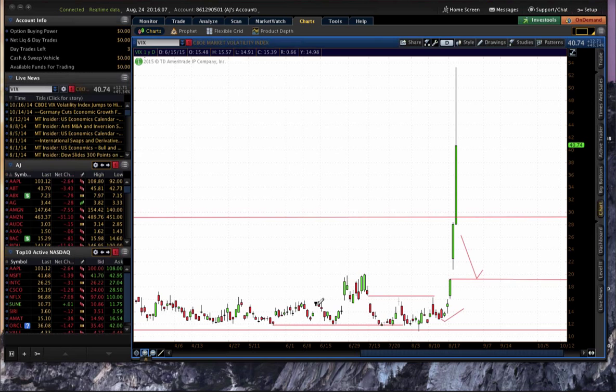Here's another one, it gapped up. What happened? Gap filled. Here's another one, it gapped up. What happened? Gap filled. Here's another one, gap down, gap filled. You see that? This is the only gap that's left that is open, unfilled. I do believe that the VIX is going to pull back and eventually fill that gap point right there.